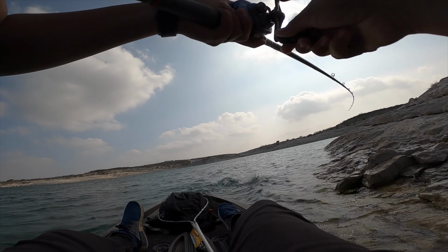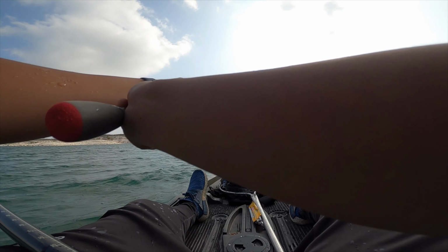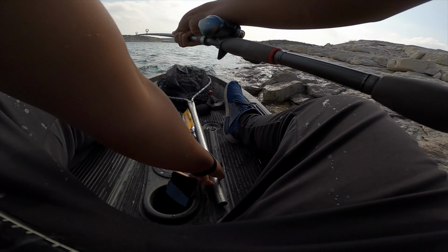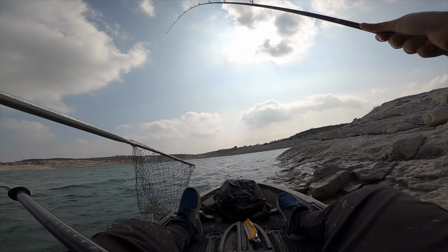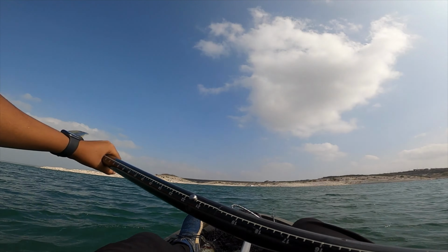That's a fish. Right there. Heck yeah. There you go. First fish of the day. Do not come off. Do not come off. Oh my gosh. First fish in a while, people. There we go. Wow. First fish on the power bait motor oil.